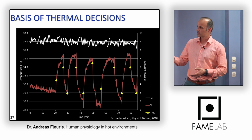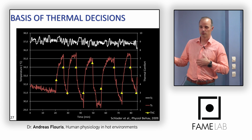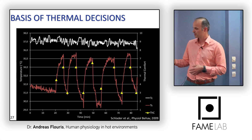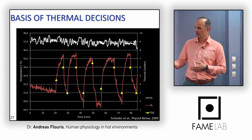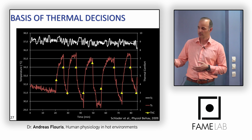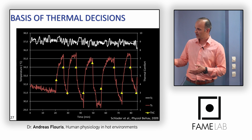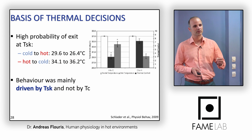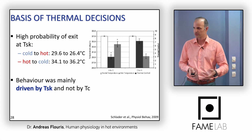Here you see in this graph, this is their core temperature, so their temperature deep inside their body. And as you see, it didn't change very much. It stayed around 37, which is the normal. However, what changed excessively was the yellow, the red line, which is skin temperature. So when they entered the hot chamber, this is results from one subject, by the way, their skin temperature became really high, and at some point, which is illustrated here by the yellow triangles, they decided to switch to the cold chamber and vice versa. So what fluctuated a lot was skin temperature and not this. This made the authors conclude that what makes us make decisions to change our thermal balance is skin temperature and not so much core temperature.